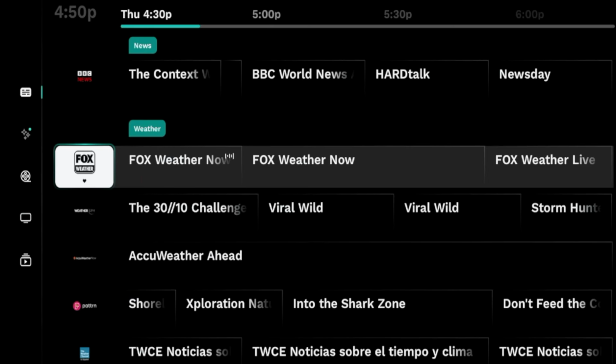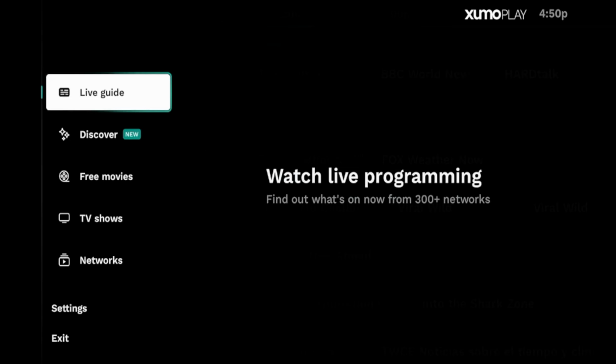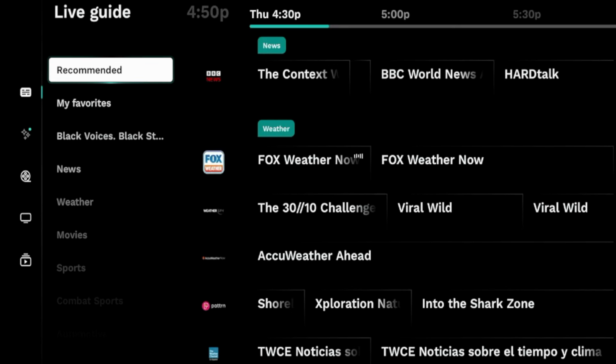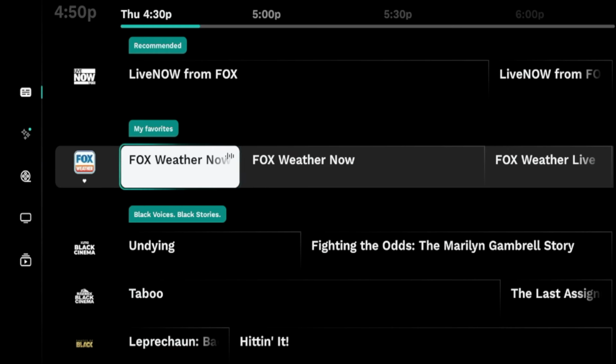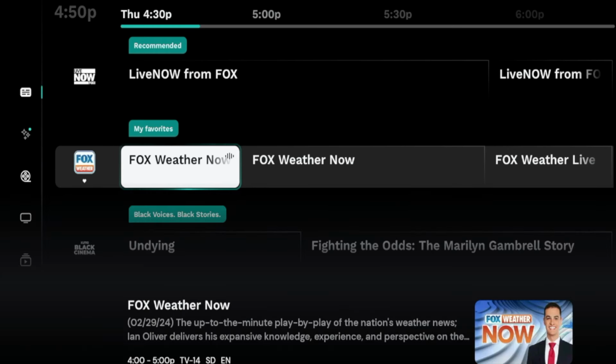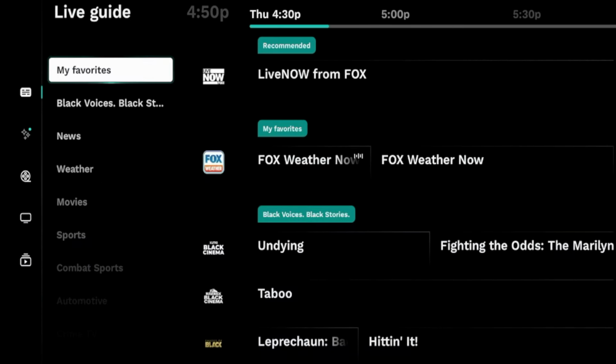And if I click the back button on my remote and go back to the EPG interface and click Live Guide and I scroll all the way up, you'll see my favorites. And right here, I should see the Fox Weather Now under my favorites. So that's just a quick way to add channels to your favorites.